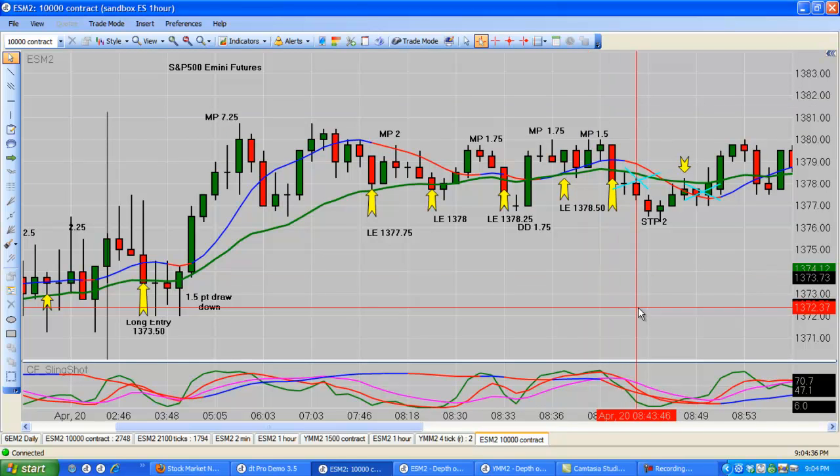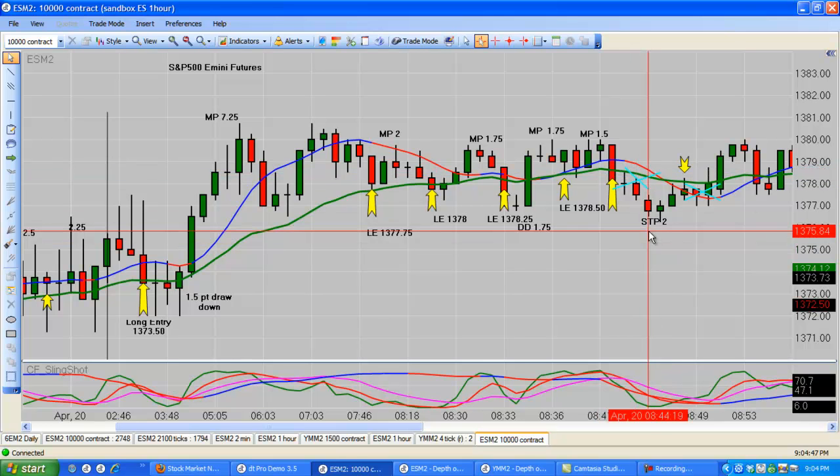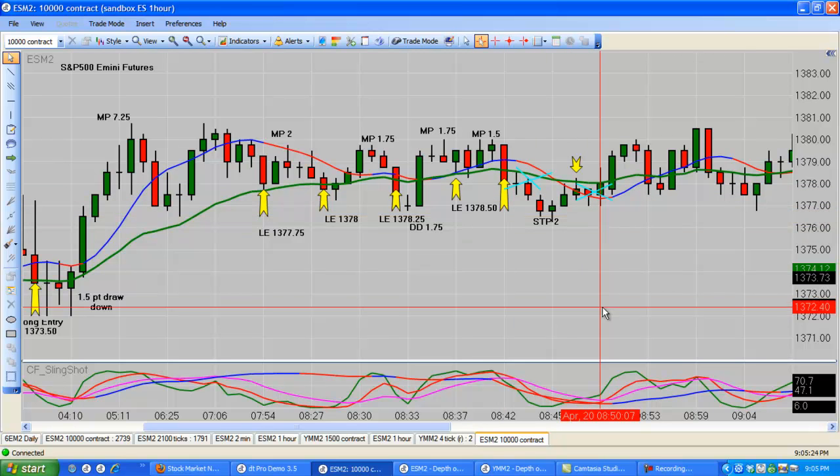Alright. We pull back again. It gives us another long entry, which if we had taken, we would have gotten stopped out for 2 points, because we never risk more than 2 points. There you go. Now, on this pullback here, the short entry would have been 78. It dropped a point. You could have actually taken a point out of this short trade, but I just called it a stop for another 2 points. Every one of these X's you see is just 2 points. I'm not going to mess around.